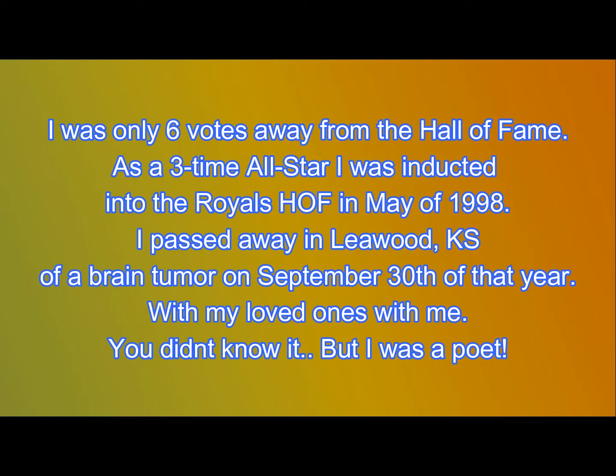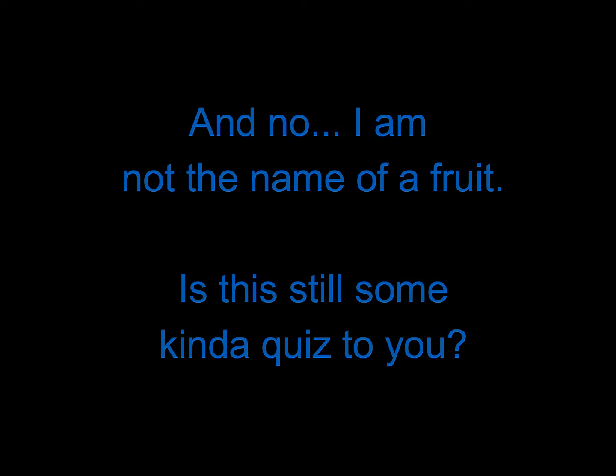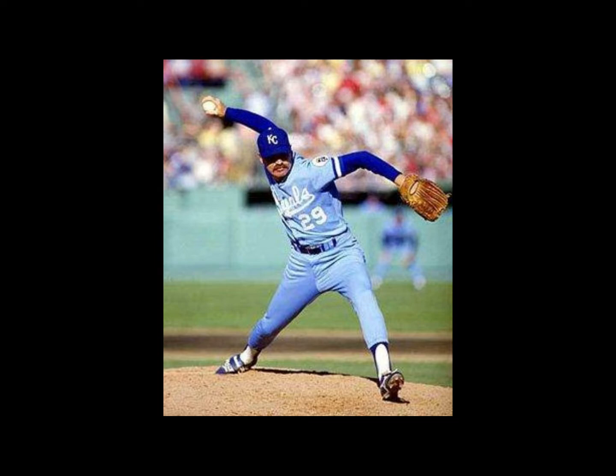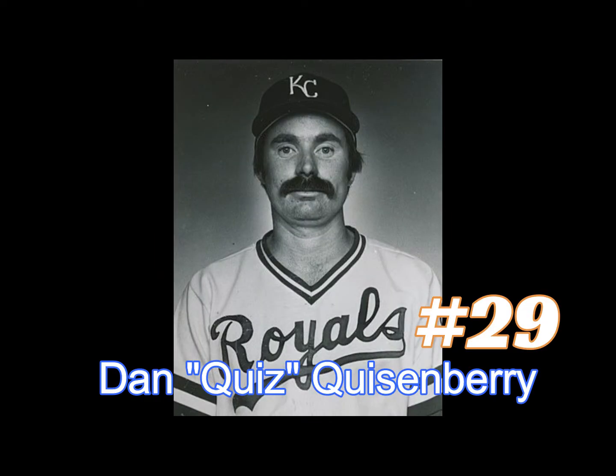I was only 6 votes away from the Hall of Fame. As a 3-time All-Star, I was inducted into the Royals Hall of Fame in May of 1998. I passed away sadly in Leawood, Kansas of a brain tumor on September 30th of that year, with my loved ones with me. You didn't know it, but I was a poet. And no, I am not the name of a fruit. Is this still some kind of quiz to you? I am. Submarine pitcher Dan Quisenberry.